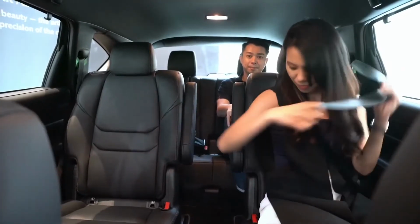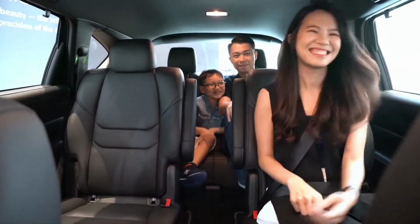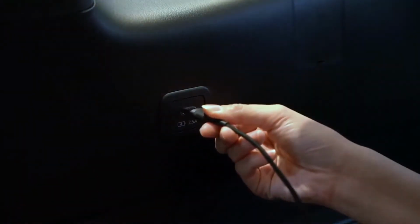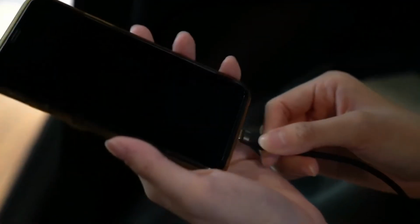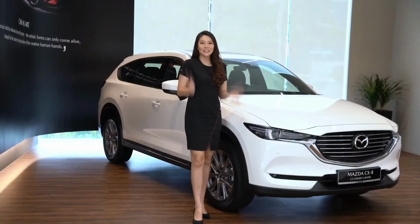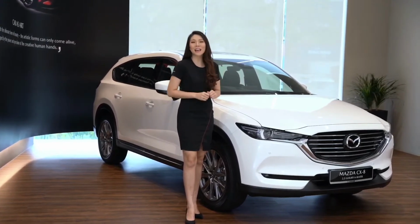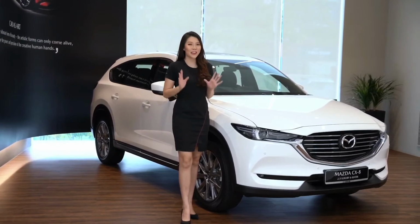The individual seats in the second row ensure comfort for all in the car. To meet modern day demand of smartphone usage, the second row and third row passengers get a dedicated USB port for charging each. The Mazda CX-8 is the most exciting Mazda yet and comes packed with features for any adventure.